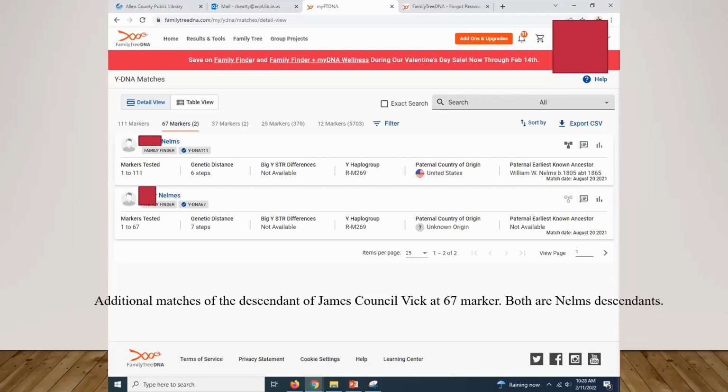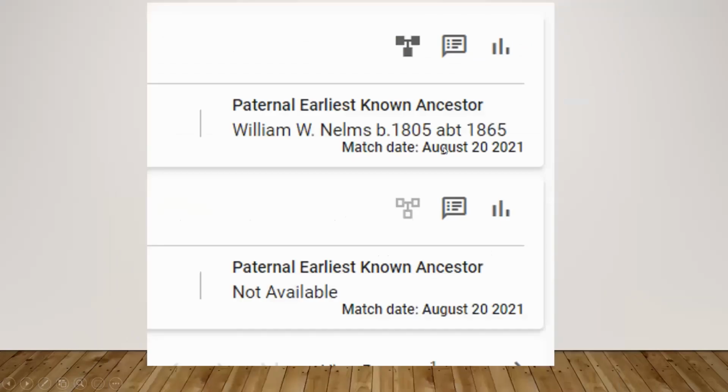There hasn't been much interest among the Nelms descendants, and there aren't many Nelms descendants, so they haven't really done a lot of DNA testing, which would have been interesting to alert us to some things. One of them had an earliest ancestor named William Nelms, who was born about 1805, and we haven't been able to trace him back further. The other Nelms man has not done any of his genealogy, so we weren't able to really trace his line. But that Nelms name was coming out at us with two different matches.